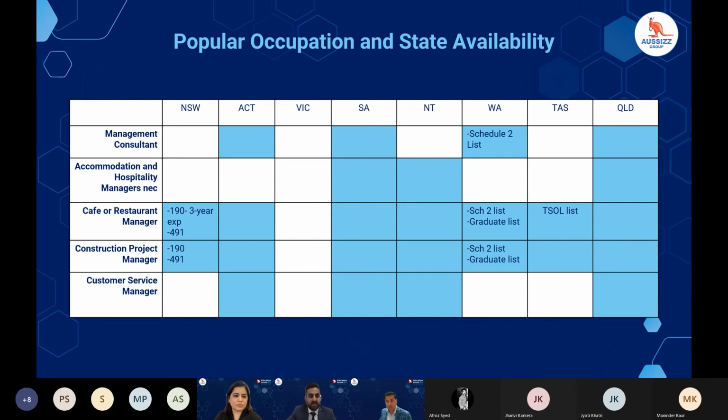Hospitality and accommodation and hospitality managers NEC is not available anywhere for state nomination for now. Cafe or restaurant managers, again, we've got options available in 3 states. So we've got an option for 190 with 3 years of experience. We've got an option for 491 in New South Wales. So an option in New South Wales for both the streams. Again, the option is there in WA as well, which is in Schedule 2 as well as the graduate list.